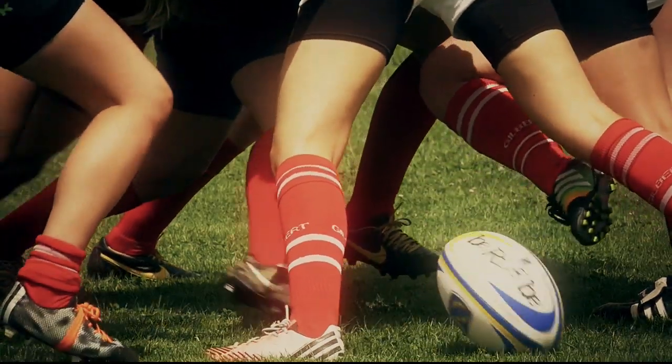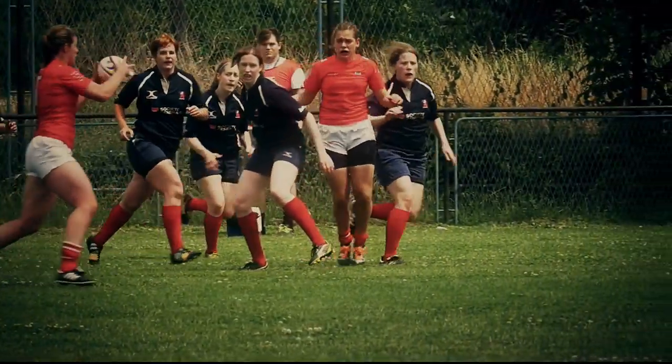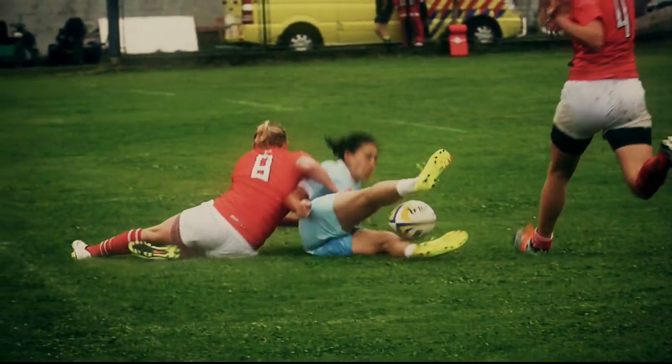So the first time I played rugby, I was actually 18. It was the year before I went to West Point, and I was walking across the Gonzaga University campus, and I saw a group of people playing a sport that was unlike anything I'd seen. There was a lot of tackling. I couldn't figure out what was going on. And one of them asked me if I was interested in trying it out, and the very next day I started in my first game of rugby.